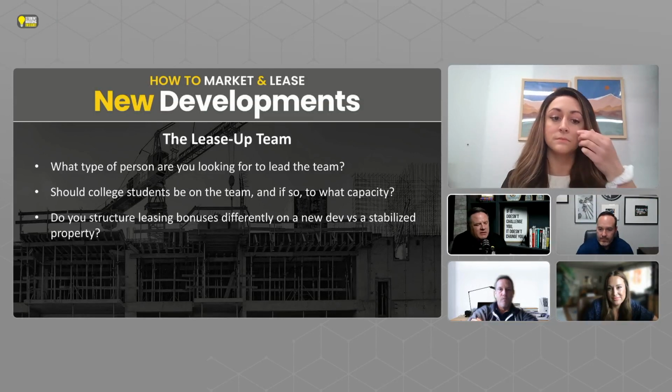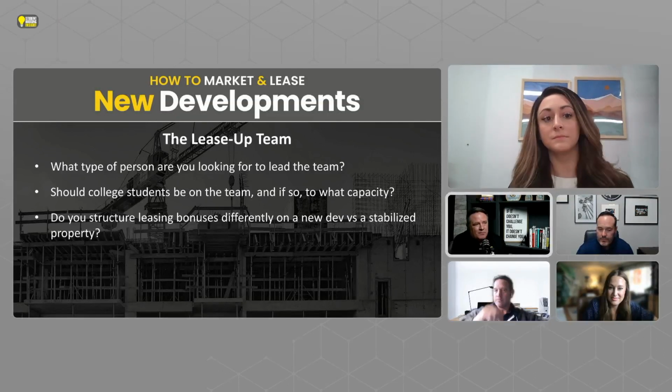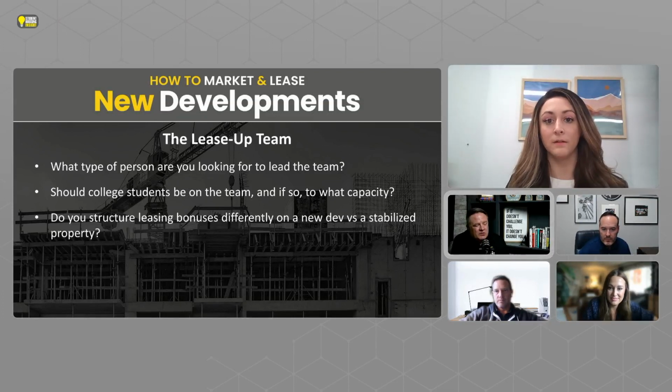Hey, in the last minutes here, I want to move to leasing bonus structure. I've done a few of these in the past, and I typically do it a little bit different for new developments. So I'm curious, not necessarily with your firms, but if you had your druthers, would you structure something differently for a new development versus stabilized? Obviously, there's a budget in both situations, but it's slightly different. And at the end of the day, new development is just about getting everything leased up. Any insight from you guys on that?